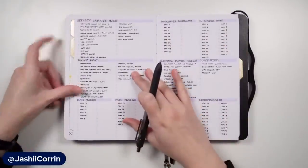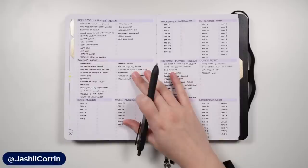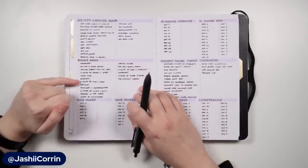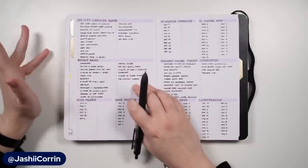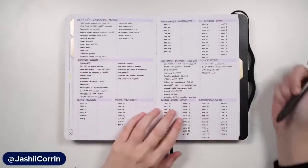We have just for fun and long-term collections layouts. Have I put all those in? I believe I have, because I wrote in all of the ones for my reading journal, so that's okay. This one's looking pretty good. The Midnight Library, yep, read that. And now I'm reading Throne of Glass. Technically haven't finished it, so not gonna put it in just yet. Haven't had a new hair mask or face mask since then.